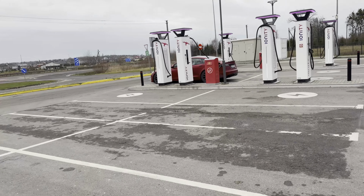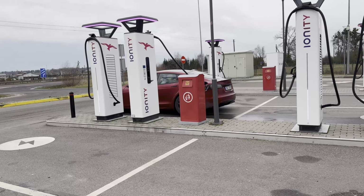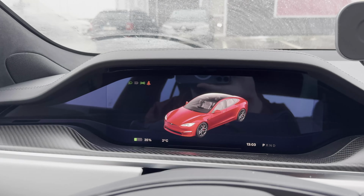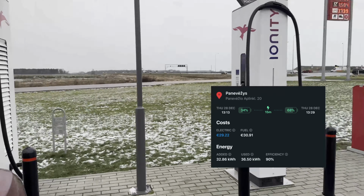Got some coffee. The car charged only for like 5 minutes, but we still got 5 kilowatts. That's 5 minutes that we will not have to charge at the next station. So always connect whenever you can. Still plenty of charge, but that's the planned spot to charge with Ionity once again.